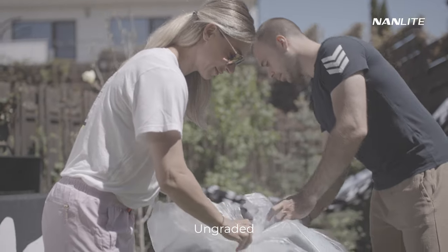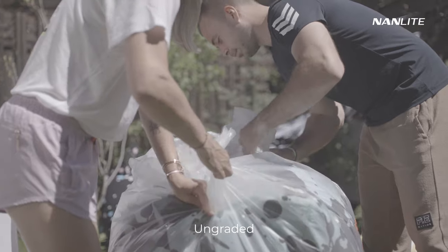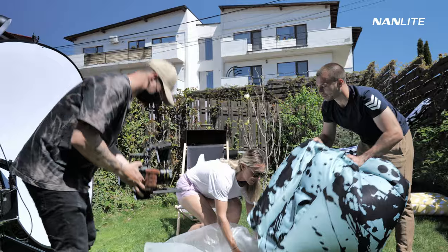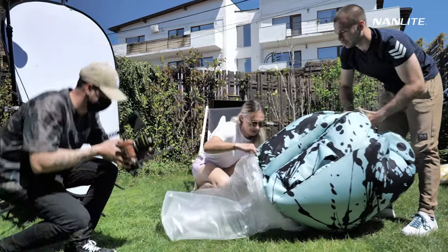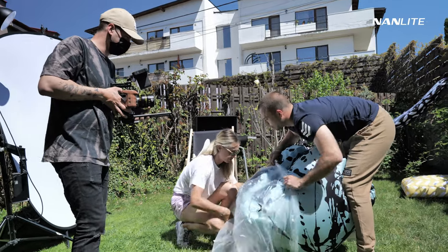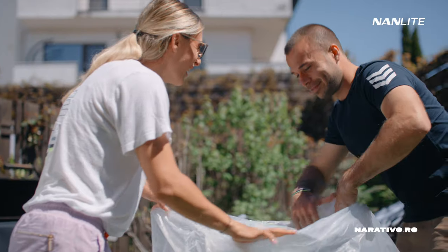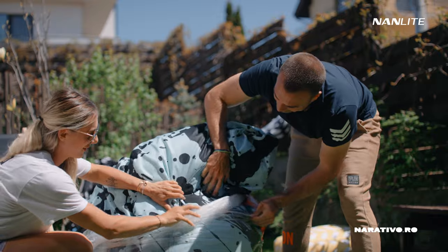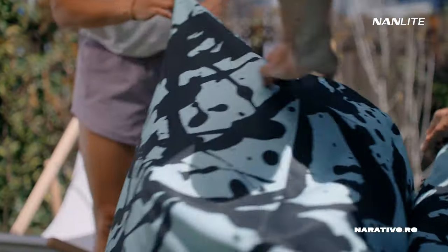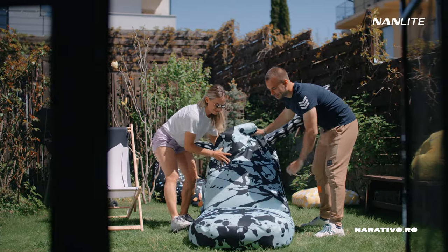But in order to not have really ugly shadows on their faces, we had a Forza 300 with V-mount batteries hitting them from the side and a bounce board filling up the shadows, in order to have smoother shadows, not that harsh. And I think it turned out pretty good. I usually like to use diffusion when filming in this harsh lighting, but for this situation we did not have it. So I think it turned out pretty good.